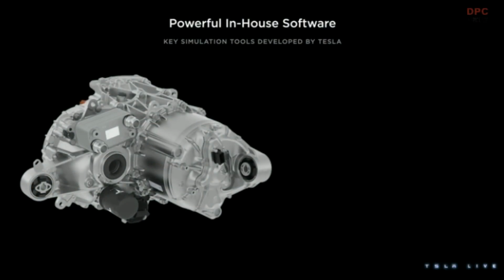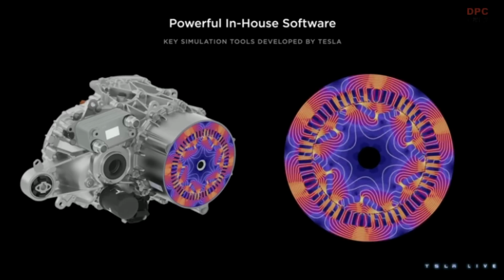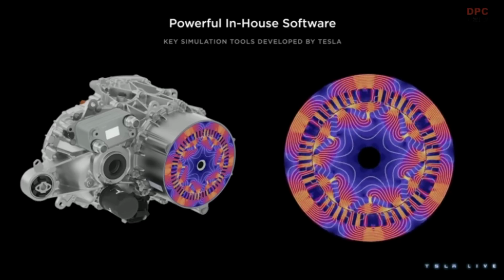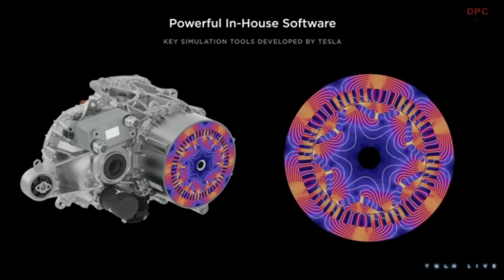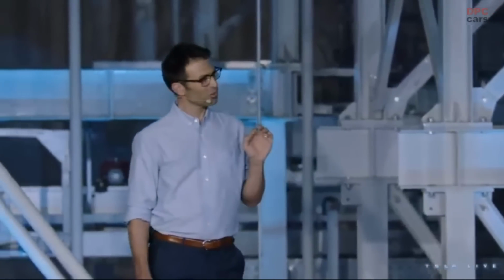So this is the drive unit for Model 3 and Y, and if we take a cross-section, we see the stator and the rotor, and they're responsible for the core function of the drive unit, which is converting electricity into motion. And our custom software lets us simulate the rotating magnetic field that is responsible for that conversion. And getting that simulation exactly right is central to the cost, the weight, the size, and even the sound of the drive unit. Now, you can buy software that will do all of this, but our tools are faster and more accurate, and that was not easy to do. And that allows us to quickly iterate through millions of possible drive unit designs to find the best one.